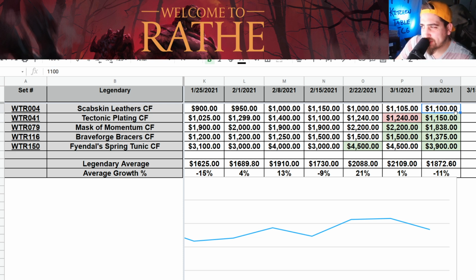Scabskin Leathers, I couldn't really find a sale for that, so I left it alone. Tectonic Plating, you're down about $100. There was a sold listing at $1,150 on Facebook. Actually, all these were sold on Facebook Marketplace. And Mask of Momentum sold for $1,838. I didn't actually get to see photos of that Mask of Momentum, so that one may not have been in pristine condition. And keep in mind, a lot of the people who are buying these are looking for cards that are in pristine condition to try to get 9.5s and get them graded. Braveforge Bracers sold on Facebook as well for $1,375, and there was a Spring Tunic that sold on Facebook as well for $3,900. So all in all, down 11%.